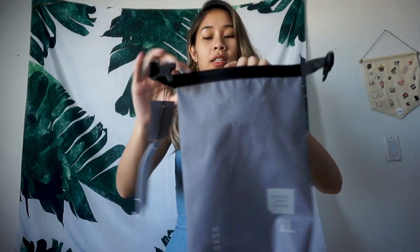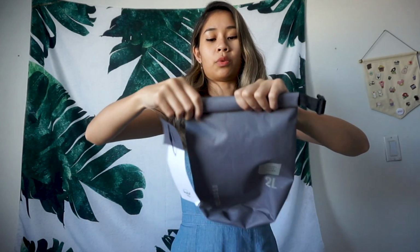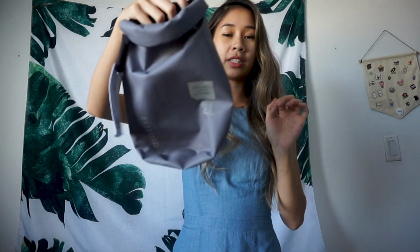So Herschel made some wet bags for swimsuits and very waterproof material, so all you have to do is roll it up, fold it, and buckle it in, and there you go. All the wet stuff or dry stuff are very secured. Now I will be moving on to clothing.